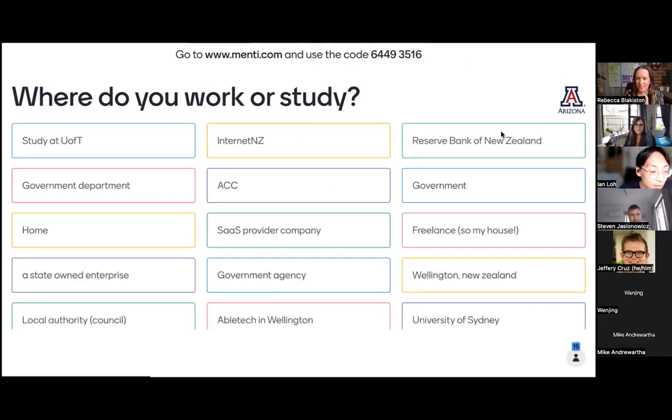Okay, we have some government, some freelance, a couple of government, 3 government. That's great. We need more UX in government, I have to say. I'm trying to get my passport, it's stressing me out. Maybe it's better over there, it's hard here. It's harder than it should be.